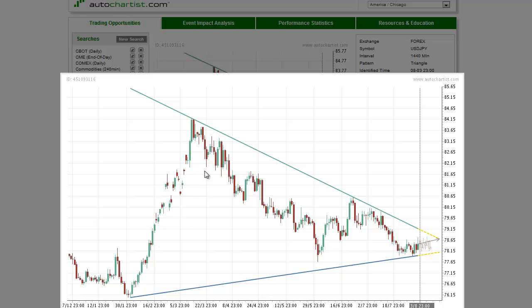This move here was caused by an intervention by the Japanese central bank. Because the Japanese yen is so strong and it's hurting the economy, it is possible that the central bank will intervene again, and that will cause a breakout to the upside in the USDJPY. This triangle formation indicates impending volatility, and Autochartist is indicating that there is a bias to the upside.